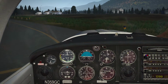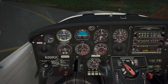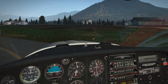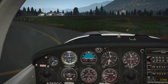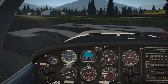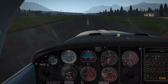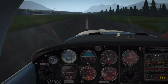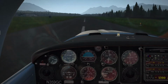Darrington traffic, November 359 Golf Charlie, departing runway 28, straight out departure, climbing 4,500, Darrington. Now, I do actually have to look for traffic here because we've got well traffic on, so it is entirely possible that an airplane might come streaking down and land on the runway. Okay, so we're going to rotate at 58. And rotate.